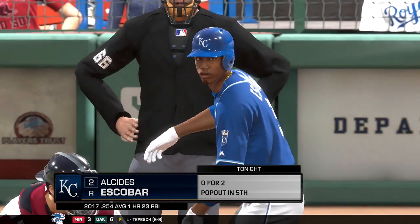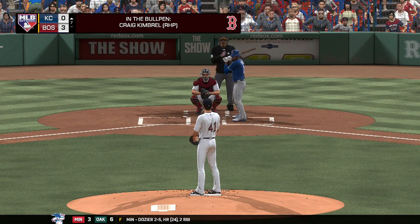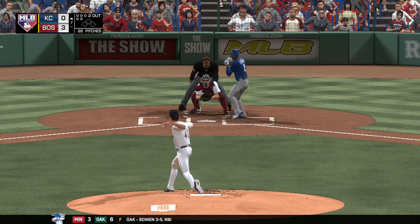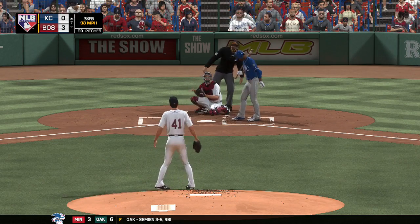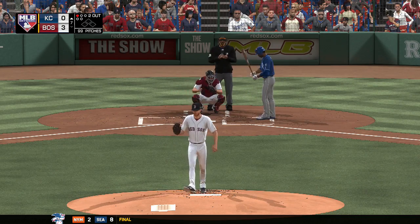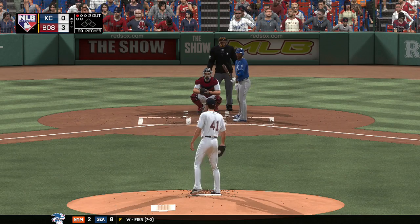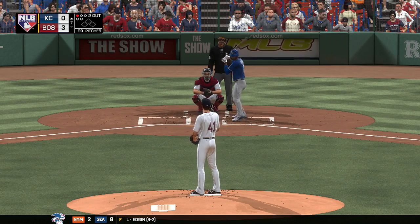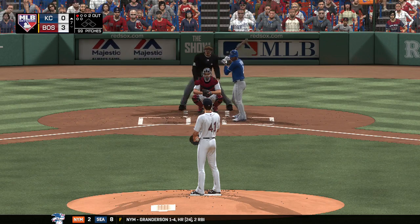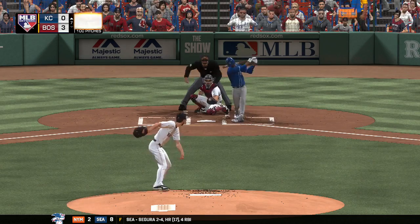Ready once again, Alcides Escobar. He's 0 for 2 thus far in this one. Right-hander starts to loosen up in the bullpen now. Ball 1. Next pitch will be number 100 for him now through 6 2/3. Tell you what, 6 2/3. He's got 100 pitches. He's done a nice job being really economical with his pitches. On his way to pitch number 100.